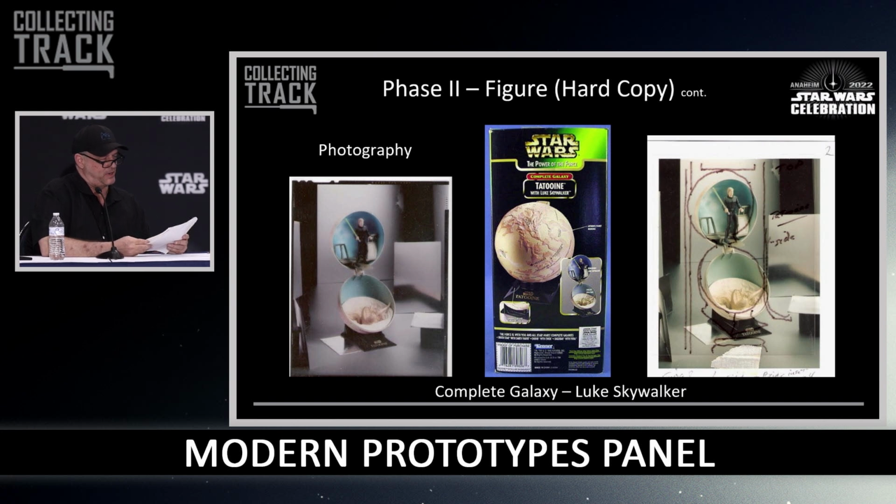On the left is the transparency for the final photograph that was used on the back of the box, and you can see the back of the box where the photo was used. And the right side's a Polaroid that has an acetate layover to it where they made handwritten markups on how they wanted the packaging to lay out there. So it's kind of cool to see how they worked that up with the handwriting on it and stuff.